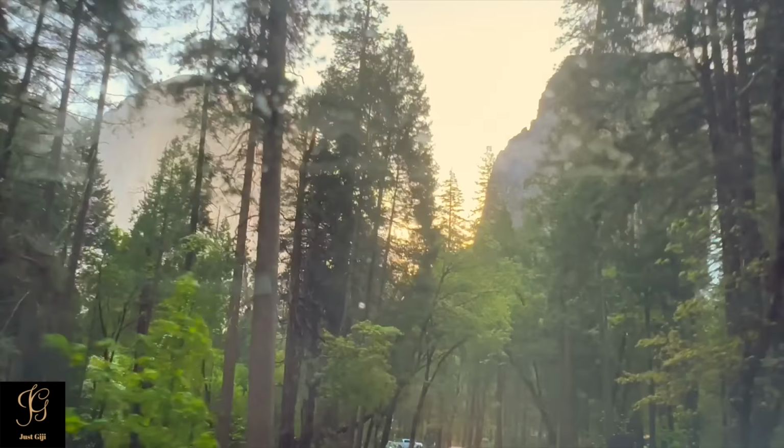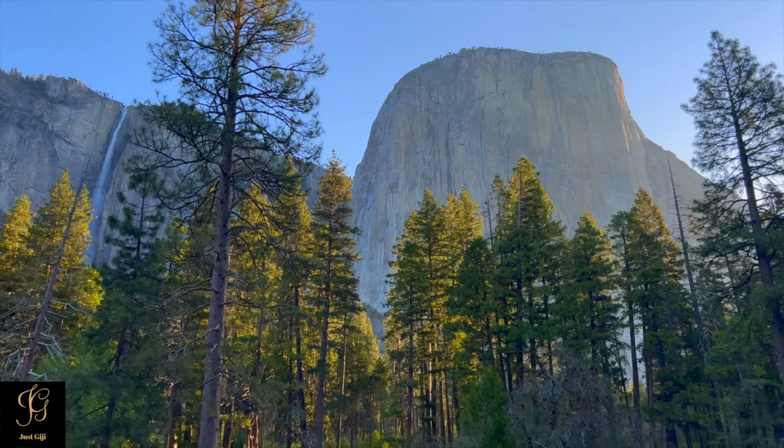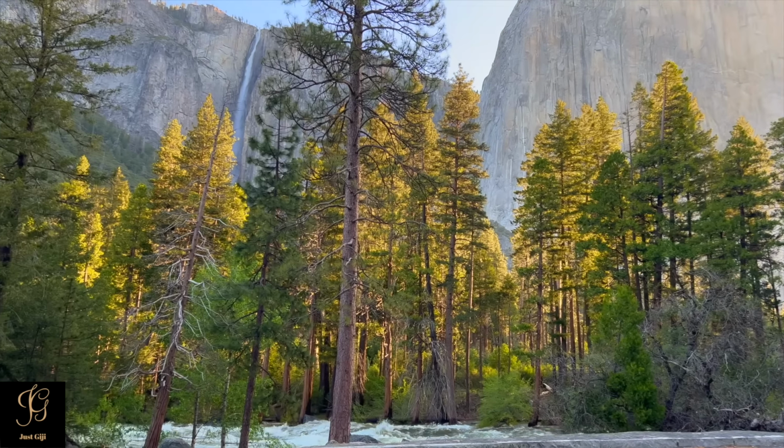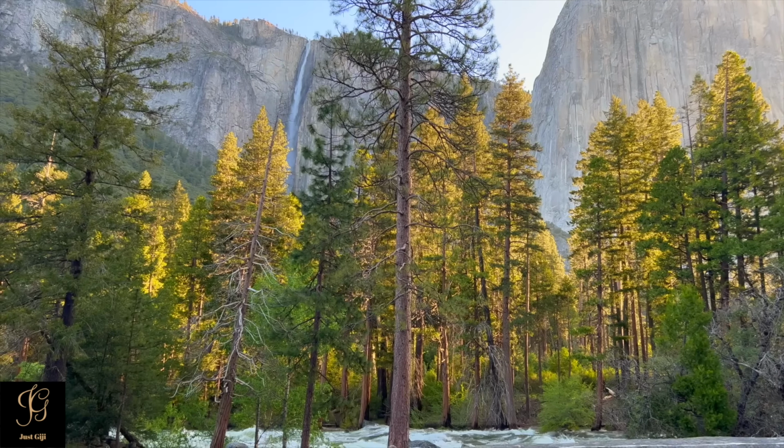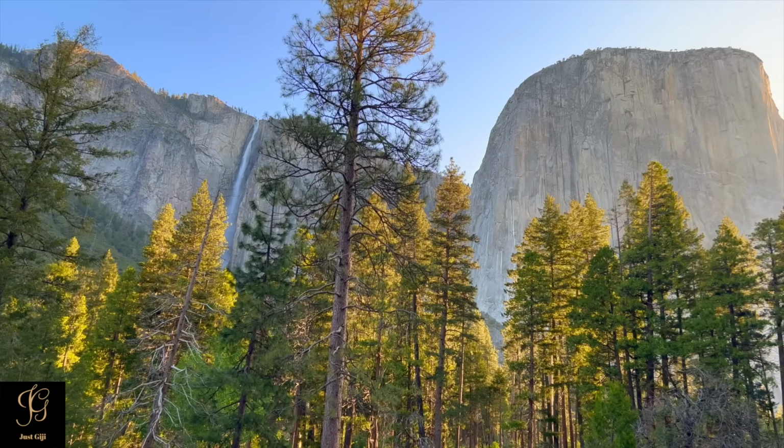As we continue to Yosemite Valley, which serves up a timeless view, on the left and north side of the valley is the sheer 3,000-foot face of El Capitan, shining with the sunlight, along with the highlighted pine-carpeted valley and Merced River.